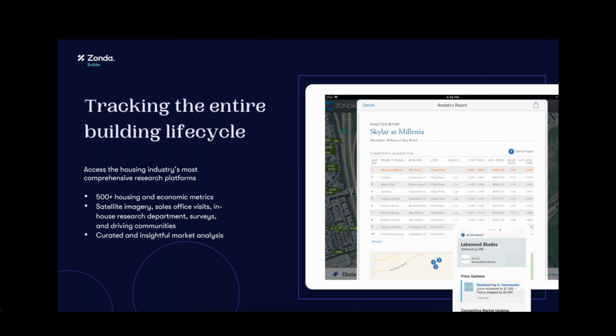If you're not familiar with Zonda, we are a housing data and consultancy firm. We track the entire building life cycle. We're looking at what's happening with raw land, and as land goes through development. Know that I'm not going to show that many land stats today because our data comes out quarterly.